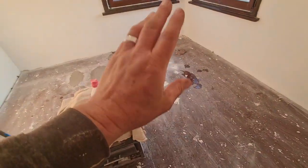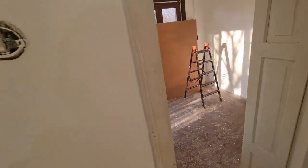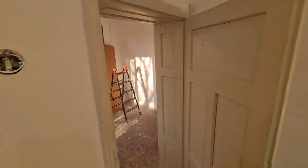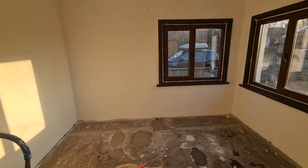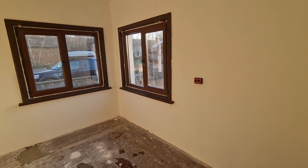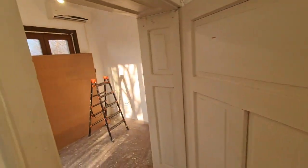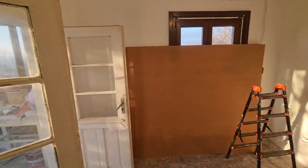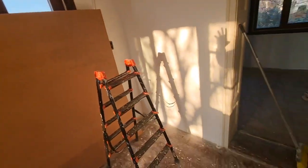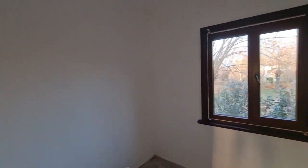Filled up all the holes. We've just gone and bought all new boarding to board all the floors. So I've got all new switches. Like I said, I'll have all the electrics redone in here. The wiring's actually okay. It's just all old-fashioned plugs. So yeah, 3 rooms done. We've got this one, the hallway, the little spare room. But yeah, it's totally transformed.